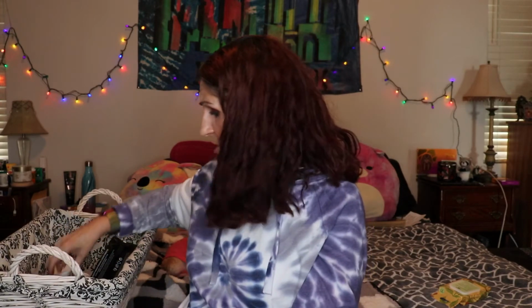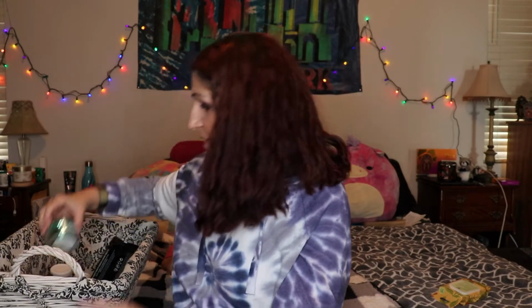And I finished up this Biro Essence. This was like that super expensive one that came in BoxyCharm. And it was nice, but I wouldn't pay like $90 or however much it was.